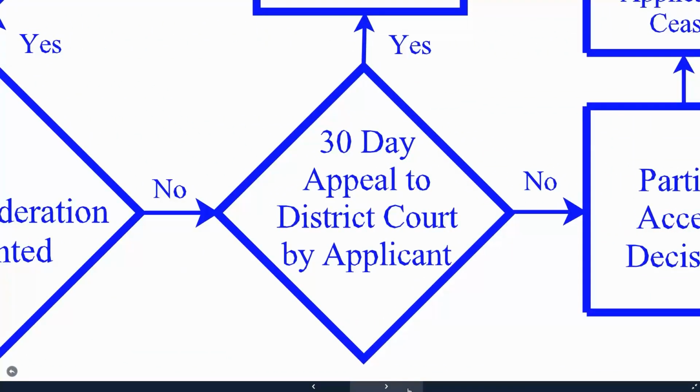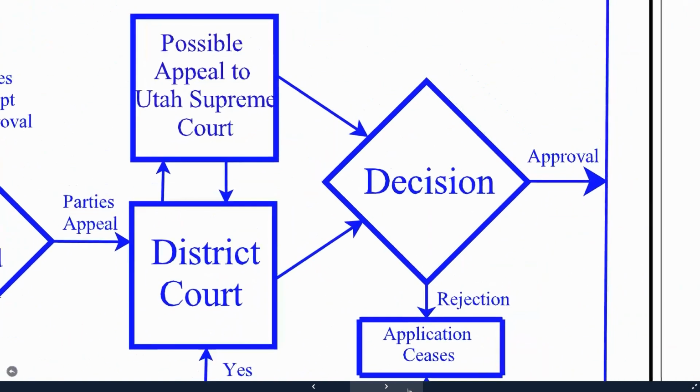A party may, within 30 days, file for judicial review with the appropriate district court. Again, the result of a judicial review will be a decision by the court. The decision may be consistent with the order of the state engineer, or it may reverse the state engineer's decision. If the court's decision approves the application, the applicant may proceed with developing the project. If the order by the court rejects the application, the application will cease. A party may file for an appeal of the district court's decision with the Utah Supreme Court.